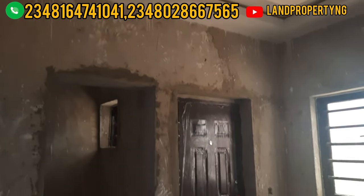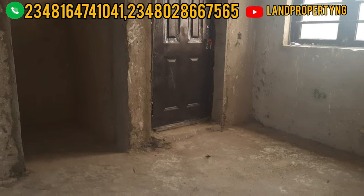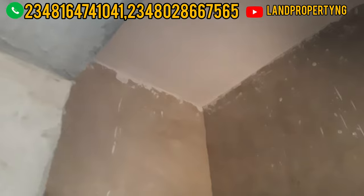This is actually the kitchen, because you have an exit to your veranda. This kitchen is quite big, and it comes with a store. This is your store. See the other rooms.